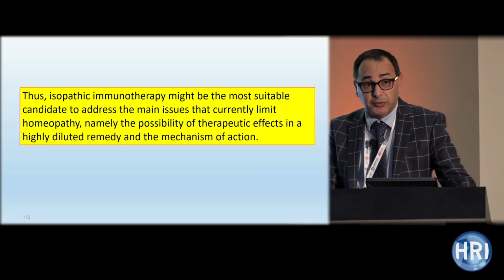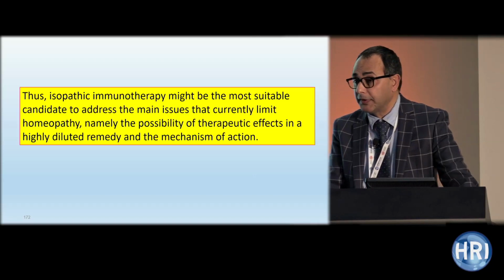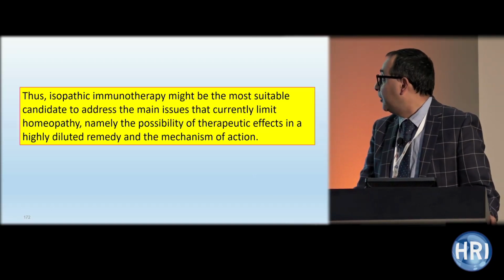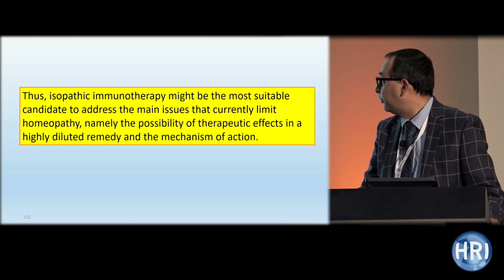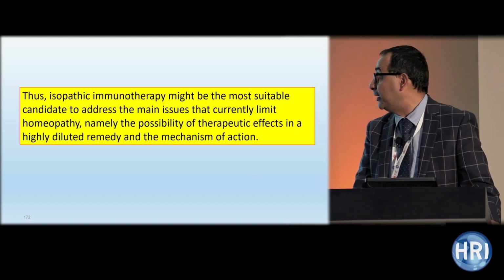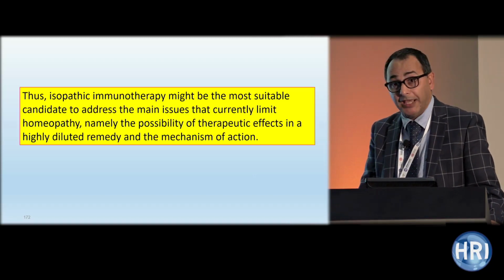Regarding the diagnostic method that isopathic allergen immunotherapy uses, maybe it's a suitable candidate to address the main issues that currently limit homeopathy. I mean, the therapeutic effect in a highly diluted remedy, and more important, the mechanism of action.